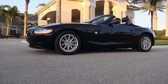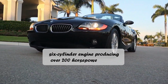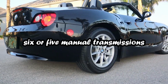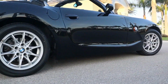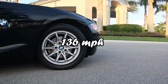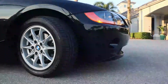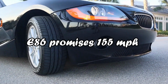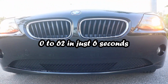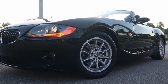The 6-cylinder engine producing over 200 horsepower was a major plus for this car. It had a front-engine rear-wheel drive with 6 or 5 manual transmissions. The soft-top version, the E85, gives you a top speed of 136 miles per hour and 0 to 60 in 8 seconds, while the coupe, the E86, promises 155 miles per hour as top speed and 0 to 62 in just 6 seconds. Close your eyes and think of a Miata without the stigma, and you get a Z4.